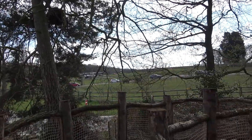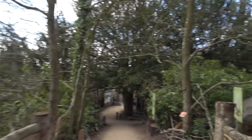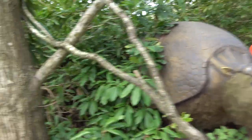This just shows you where we are compared to the drive-through safari. Getting very busy over there. Obviously, everybody tends to go there first and then comes around this bit later on. I'd also advise doing that, really. Hello there. Great section.